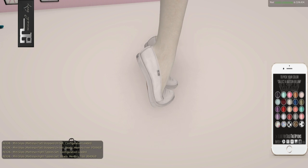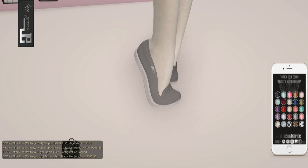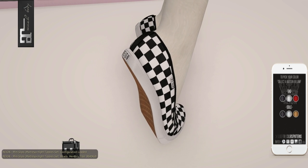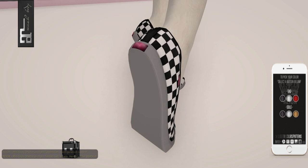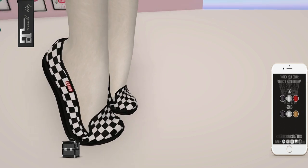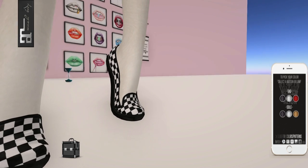And then we have all these different colors as well as the sole and the tag. So it is 5, 10, 15, 20, 25 different colors. I'm going to go to the checkerboard. And you can change the tag to 3 different colors as well as the sole to 3 different colors: black, white, and tan. That is just so smart. Oh my gosh, I love it. I'm going to be wearing these everywhere.